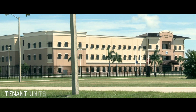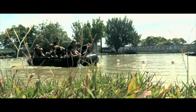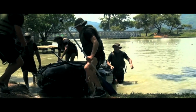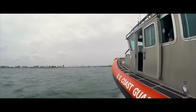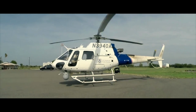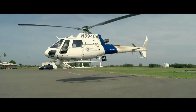482nd Fighter Wing. Homestead Air Reserve Base hosts a number of units that do not belong to the 482nd Fighter Wing. To ensure safety of the borders, they continue to support the contingency and training operations of the U.S. Southern Command, U.S. Coast Guard Maritime Safety and Security Team, and the Air and Maritime Unit of the U.S. Customs and Border Protection.